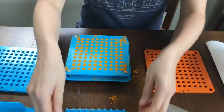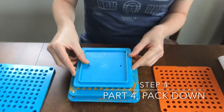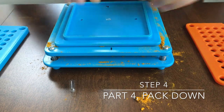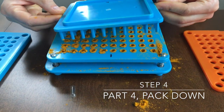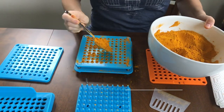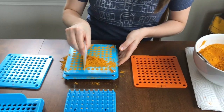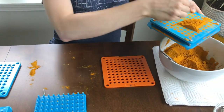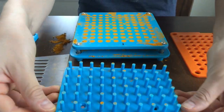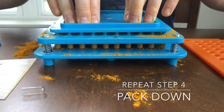And the next step is to take part number 4, and you'll see the pegs, and it's going to place right into it. And what I'm going to do is push down, and this is going to pack the turmeric down into the capsules so that we can make sure we are getting the capsule completely full of turmeric as much as possible. We're going to take some of it off. Take part number 4, flip it upside down, and make sure you pack the turmeric down.